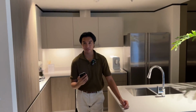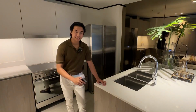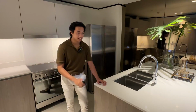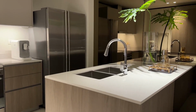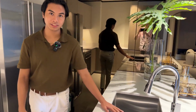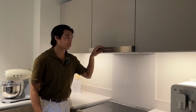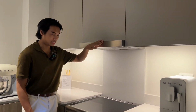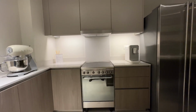Walking into your kitchen, we find a relatively tidy yet quality space. And so the first thing that we have to acknowledge in the kitchen are these quartz countertops. If there's one thing that Ayala doesn't skip on, it's the quality finishes. A few other key details within this kitchen is the sink and faucet. And across from your sink and faucet in the kitchen, here we have your Smeg freestanding range hood, very high quality stainless steel, as well as your backsplash to minimize mess while cooking.